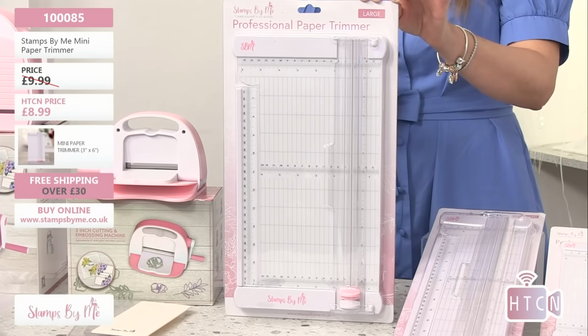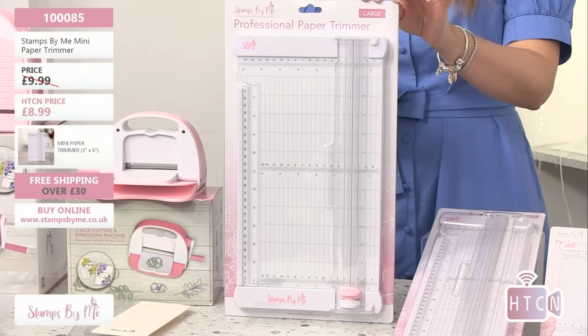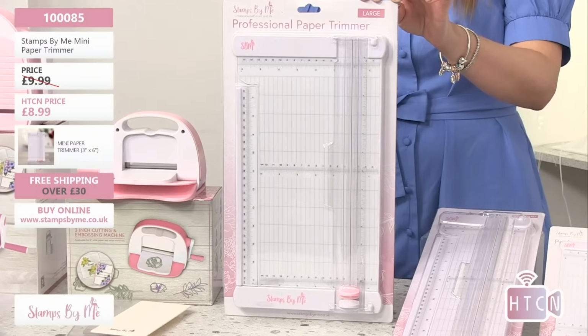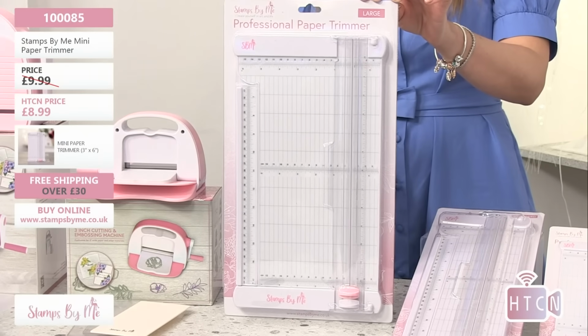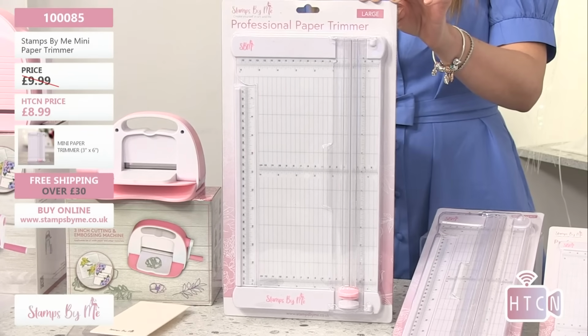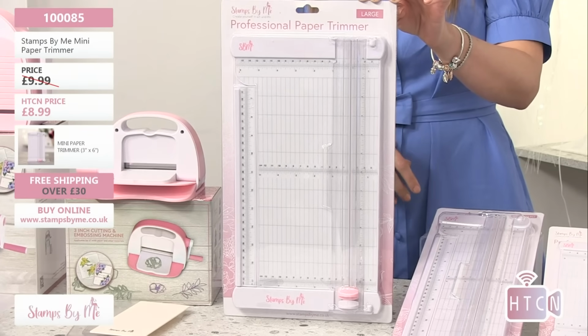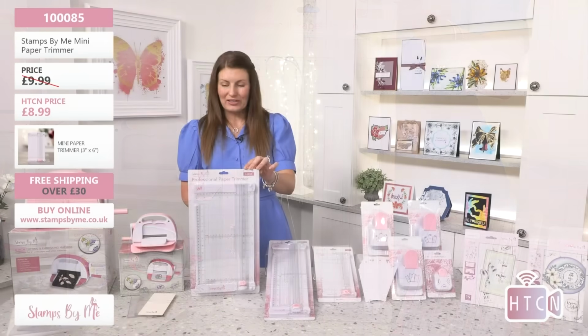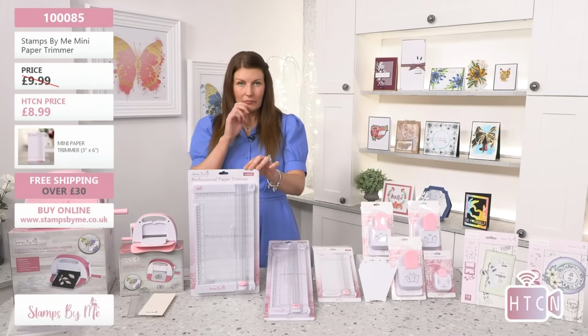Now, feedback from my design team. The cutting blade cuts through 550 GSM. Emma put it totally to the test. And Denise told me that the scoring blade, you need to be very careful with it because it does like a good score. So if you try and score through paper, it will actually cut your paper because it is that good. So this one is your 6x12 on this one.